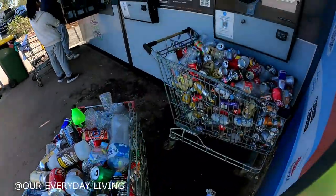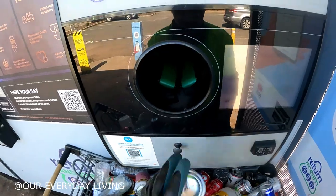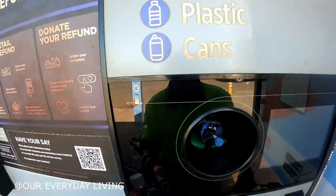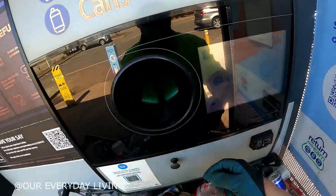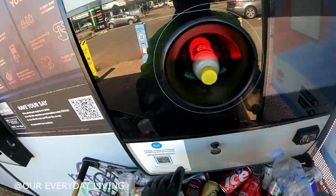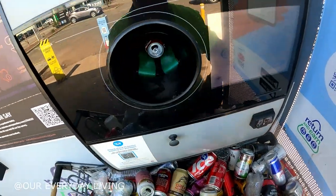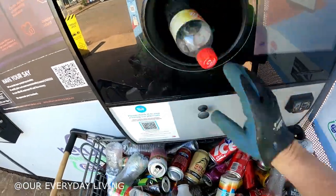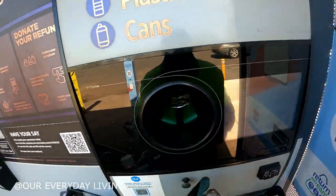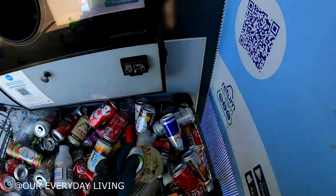Car alarm going off. Oh, baloney. See if that one goes through. Nope. We'll have to save that for later. Put him in the front there.